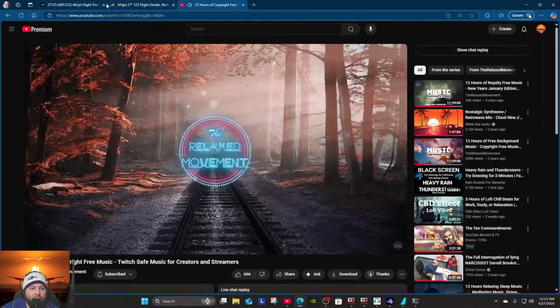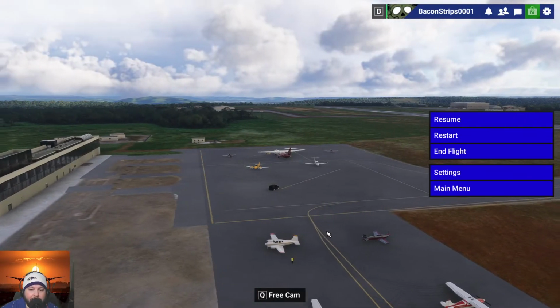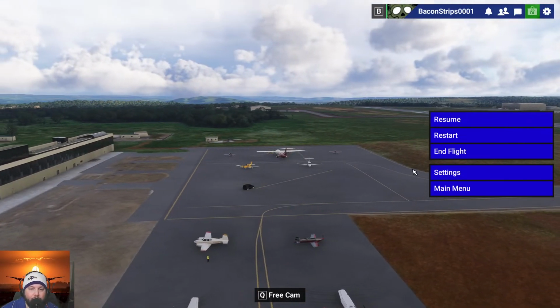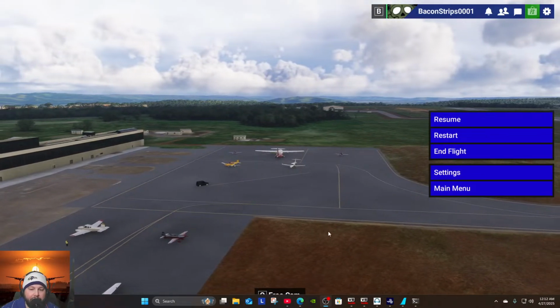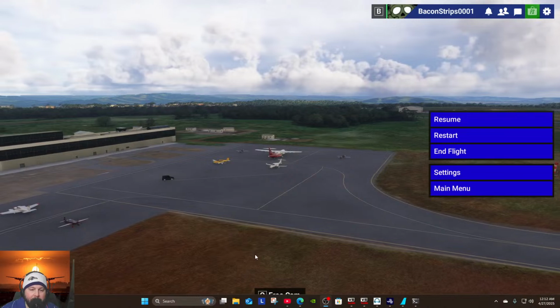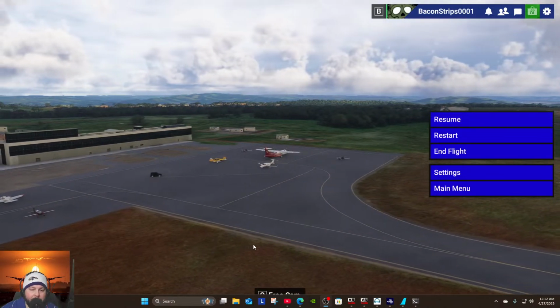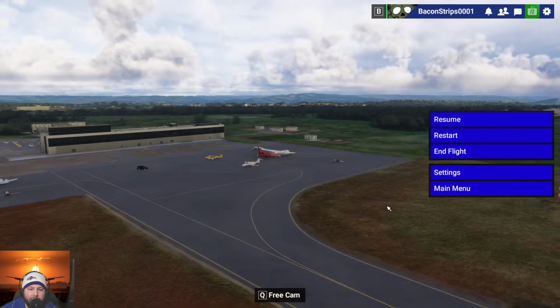So let's go ahead and plug and play this ATR. We are in MSFS 2024, as you can see. Got the sound now turned on for the aeroplane. Let's get a little music going as well. And let's go ahead and get in this airplane.